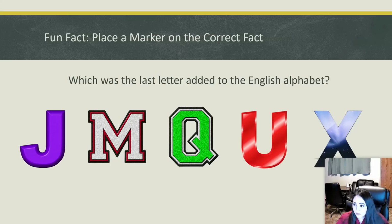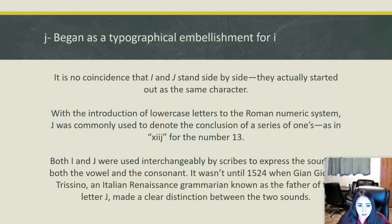All right. Hopefully you have your answer in your head. The correct answer is J. J began as a typographical embellishment for the letter I. It is no coincidence that I and J stand side by side. They actually started out as the same character.